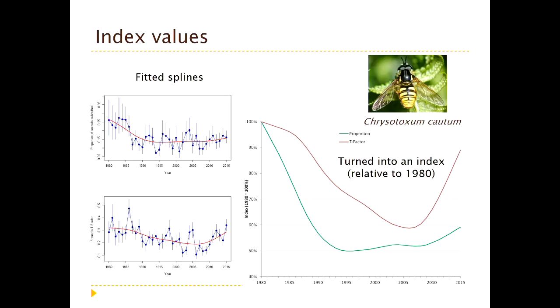Here's the same thing done for the two methods for this hoverfly. Smoothing spline fitted through it. Each year expressed as a proportion of 100 in 1980. And then we can put these two different methods, the proportional method and the t-factor method, on the same axis. And we can see that we get similar sorts of results, except really that this one turns up rather more at the end of that sequence.